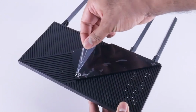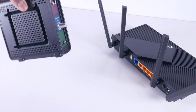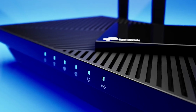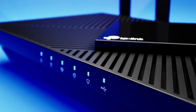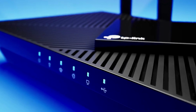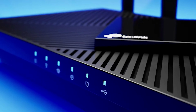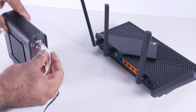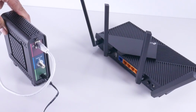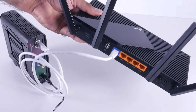The Archer AX21, like most TP-Link routers, is not complicated to set up, but a few steps in the process could be confusing. Most people won't know if they need to select something other than the default dynamic IP for the connection type, or if they need to change their router's default MAC address, and most competing routers don't include those in initial setup. Aside from that, it's standard stuff, including the option to assign a single SSID to both 2.4 GHz and 5 GHz bands and enable automatic firmware updates.